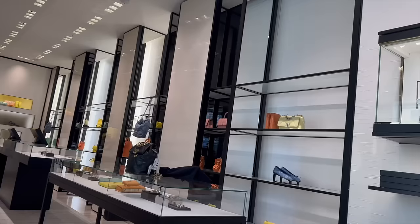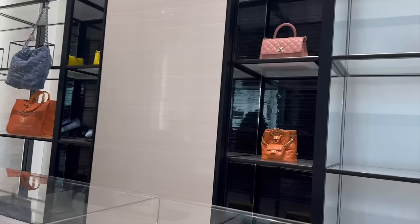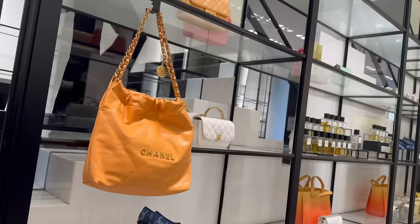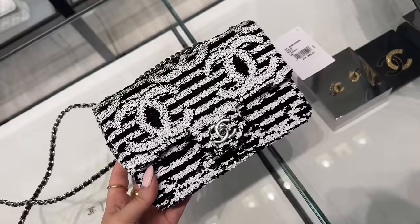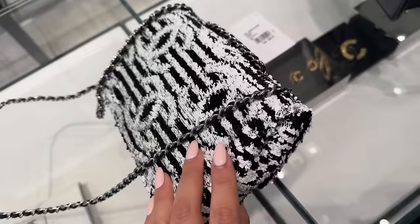Guys, they have so many colorful bags on display. Let me show you. Look at these two in yellow. So many pastels. They have the denim 22 from the new collection. Okay, I spy with my little eyes something that I like in sequins. Guys, look at this bag. Isn't it stunning? And this is the price in euro. I love this. Wow, look at the back.